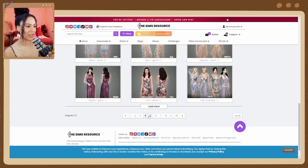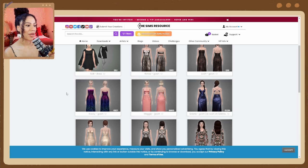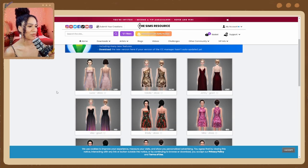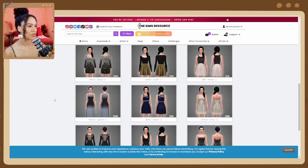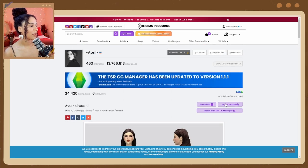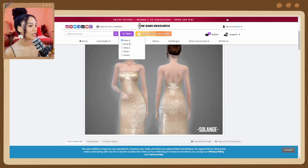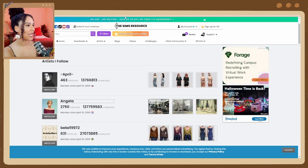And then I use that for like every single sim that I have because I'm unoriginal when it comes to the evening wear. I'm sorry, I'm unoriginal. I don't care about it that much, so I just plop them in a simple dress. Okay, I don't care about evening wear, so I'm just gonna add the ones that I opened. Oh, I don't even know if I like that one that much. Eh, it's okay. And next we're going with Angela.